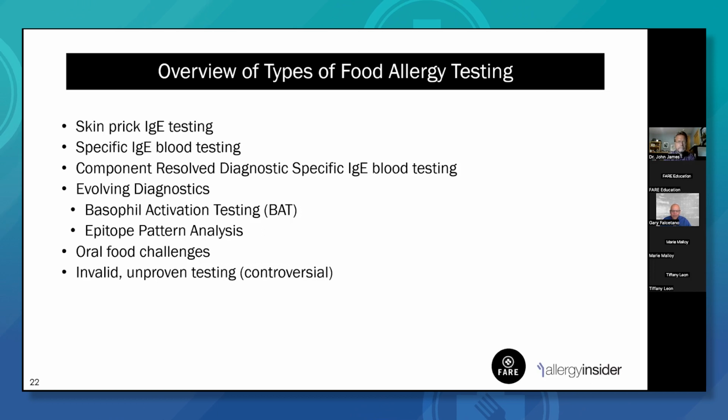Yeah, I think that's a great point. And we always start our evaluations with history, and then we base the testing on that history. So, excellent point. We're going to talk about various types of testing today. Some we're going to go into more detail than others. In our second webinar, which will be on August 16th, we'll go into more depth on some of these as well.